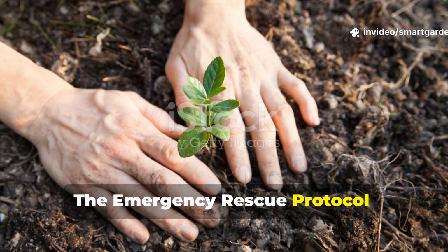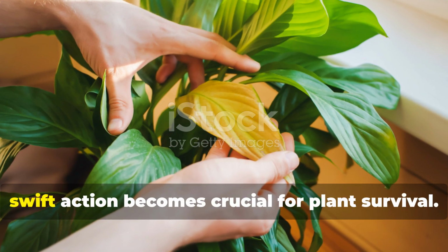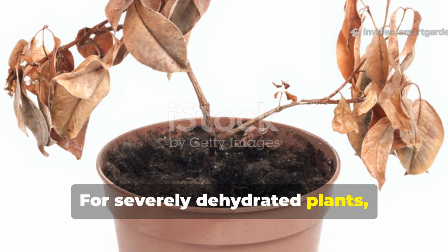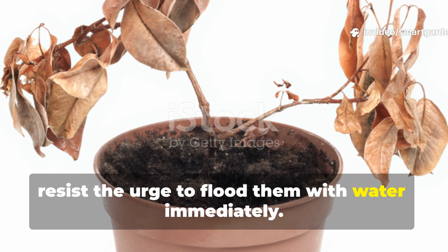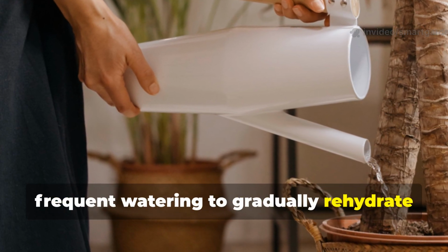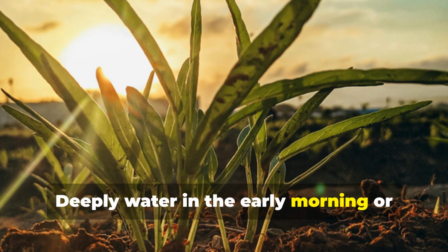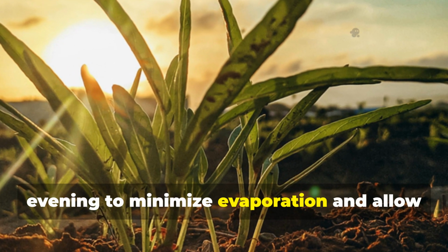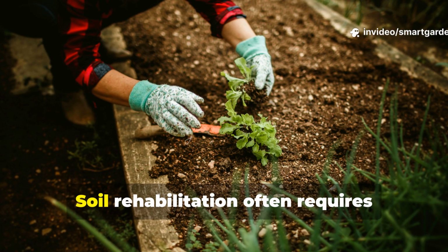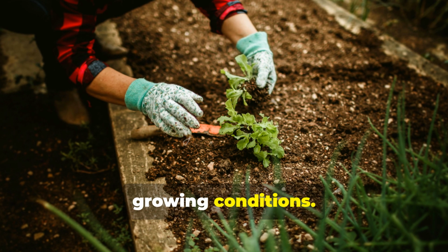The Emergency Rescue Protocol: immediate intervention strategies. Once you've identified the problem, swift action becomes crucial for plant survival. For severely dehydrated plants, resist the urge to flood them with water immediately. Instead, begin with light, frequent watering to gradually rehydrate the root system without shocking it further. Deeply water in the early morning or evening to minimize evaporation and allow plants to absorb moisture effectively throughout the day or night. Soil rehabilitation often requires immediate amendments to create optimal growing conditions.